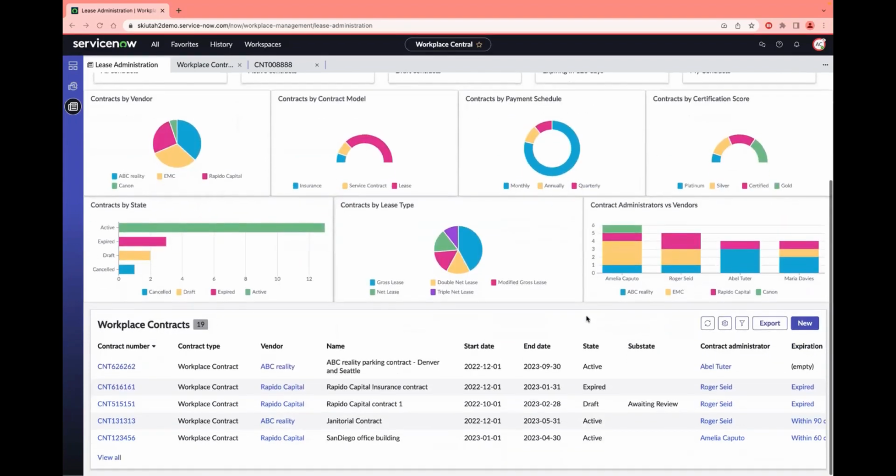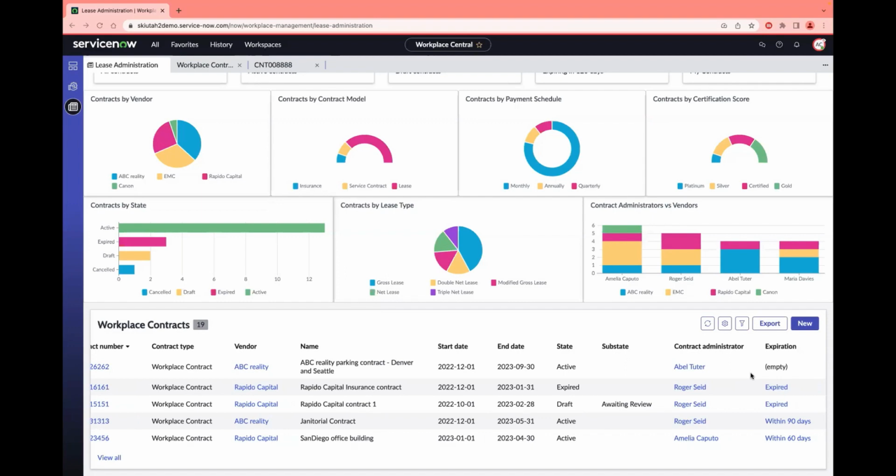And last but not least, she can see the workplace contracts. These, again, with the headers, you can modify, you can configure how you wish, but we have some key headers here where we have our contract number, we have our vendor, who we're leasing to or who we're leasing from, and then perhaps service contracts that are part of that lease. When the start date and end date is, who that contract administrator is, is it active, and is it expiring, right? All these things help us have a good pulse on what's going on with our portfolio.